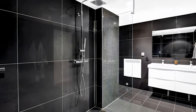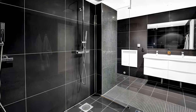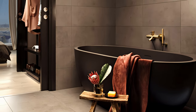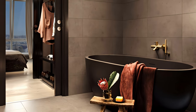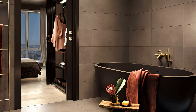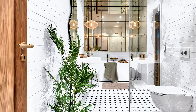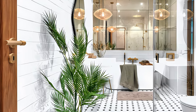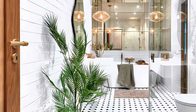The first issue that you need to consider when designing your exclusive bathroom is space. How much space do you have and how can you make the most of it? You might want to think about the layout, the storage, and the lighting of your bathroom and how they affect the functionality and the aesthetics of your space. You might also want to use some tricks to make your bathroom look bigger and brighter, such as using mirrors, glass, or light colors.